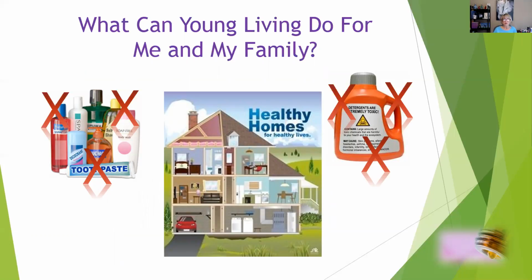So what can all this do for you and for your family? It's going to help you get rid of all those chemicals that are in your home that are stressing your body on just every level. Some of the most toxic things in our homes are plug-ins and air fresheners. Those fragrances are made from chemicals, and they are some of the most toxic products in your home.